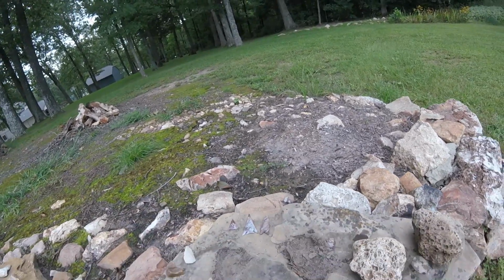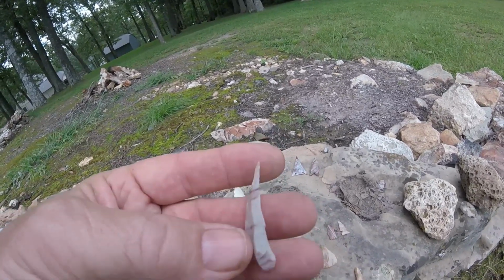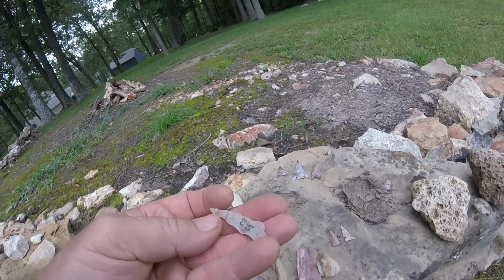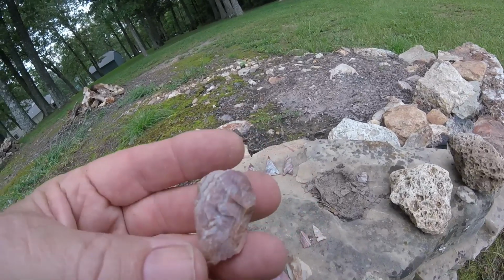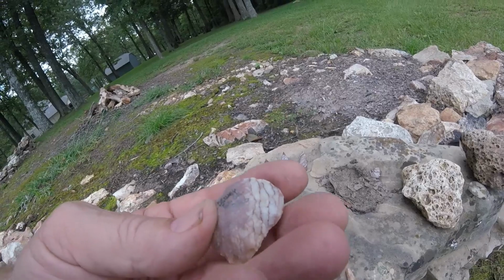And let's see, where we want to start. Let's start with some. Here's just a piece. I believe this is just a flake, though it's sharp, so I picked it up. Thumb scraper. Found this on one of the hills overlooking the South Canadian River.